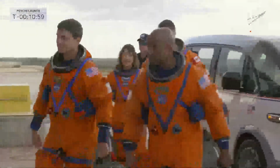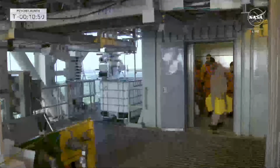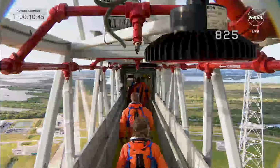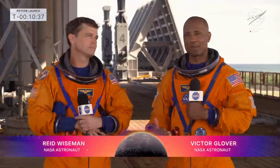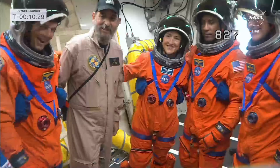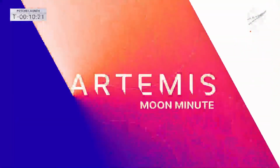Kennedy employees waving to the crew as they drove by. At the pad, Commander Reed Wiseman, pilot Victor Glover, and mission specialists Christina Koch and Jeremy Hansen took elevators to the top of the mobile launcher. "When we walked out that crew access arm, I just had images of all those Apollo launches and shuttle launches that I saw as a kid, and it was unreal. I actually had to stop and just stand a moment in the crew access arm to really let it all sink in." The day's successful test ended in the White Room, their final stop before boarding the Orion capsule to the moon. That's your Artemis Moon Minute.